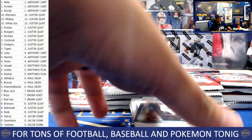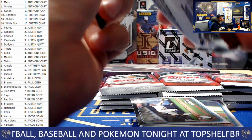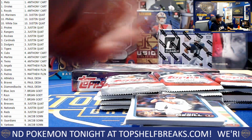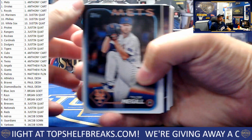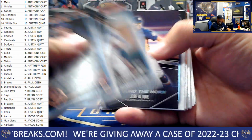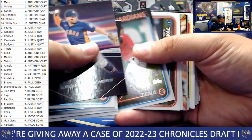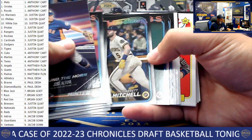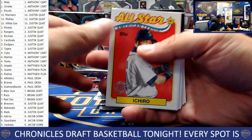There's just a giant gaping hole on the shelf. Must have been a good day in the shop today. There's like 3 empty spaces all in a row. All right, here we go. Ichiro.